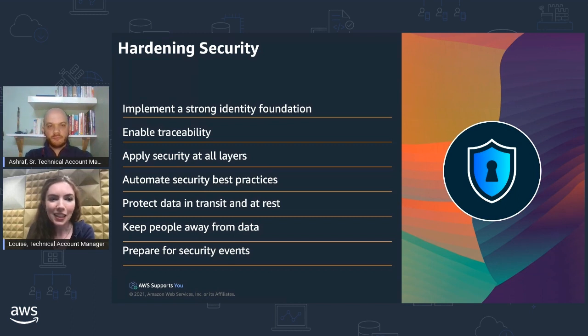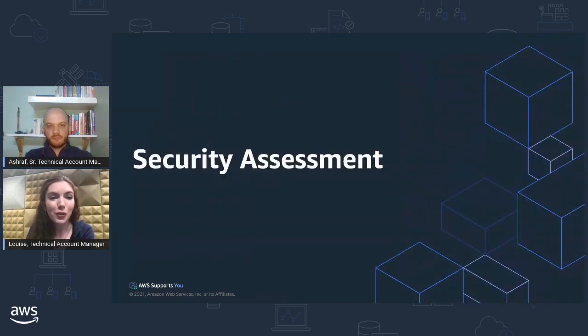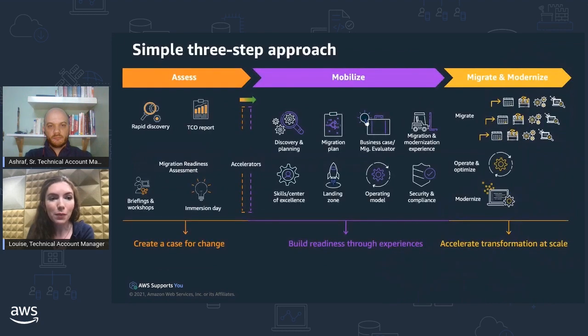And now moving on to one of our last slides here, the security assessment. First, I'm just going to quickly walk you through the simple 3-step approach that we have. Migrating hundreds or thousands of workloads requires coordination and implementation across multiple disciplines and teams. AWS approaches this large-scale migration in 3 different phases: assess, mobilize, and migrate and modernize. And each phase builds on the previous one.